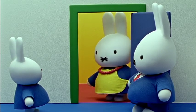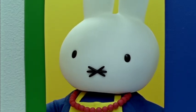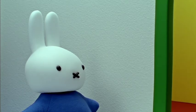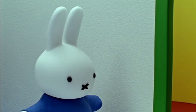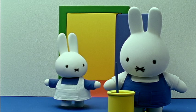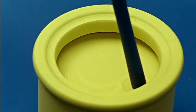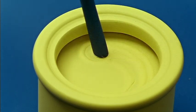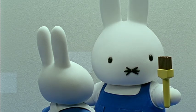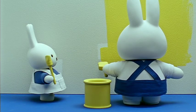Mother said, "First you must put on an apron, Miffy. It would be a pity to get paint on your lovely dress." So Miffy put on an apron, and her father very carefully mixed the bright yellow paint. He took a big brush and he gave Miffy a small brush. Then they set to work.